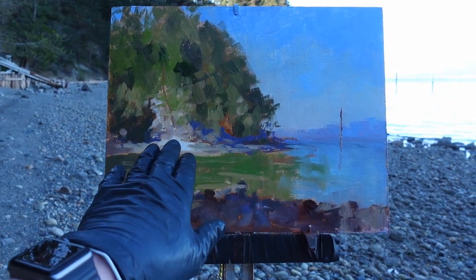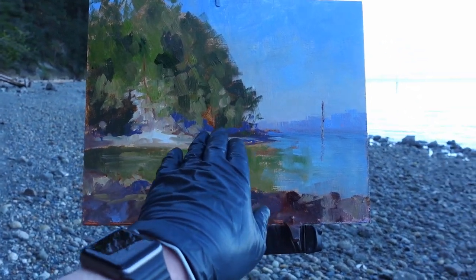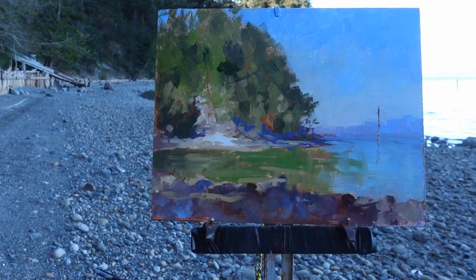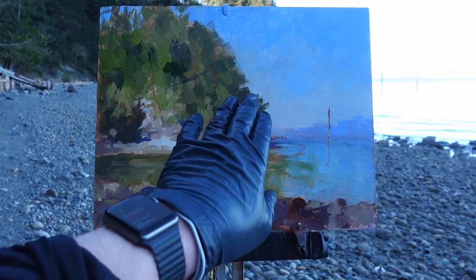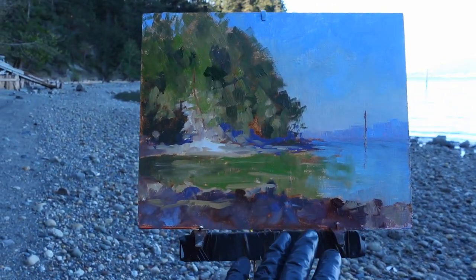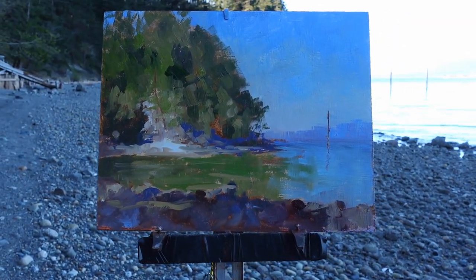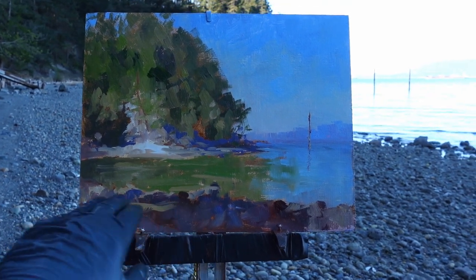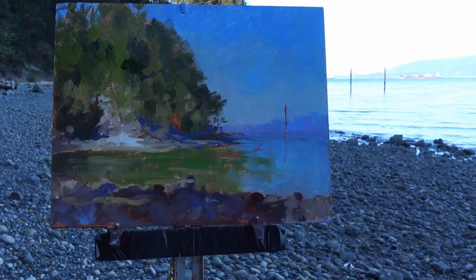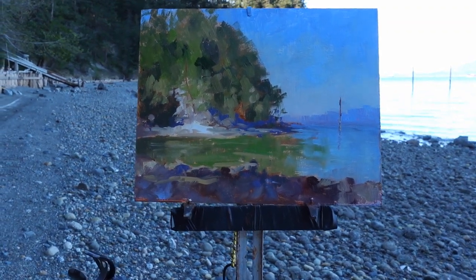You've got that bright sunlight on the distant beach. You've got kind of some electric lavender shadows there that I saw and wanted to capture. And then this pine that's sticking out and it's in shadow. This foreground is really just scrubbed in quickly. I just wanted to capture how there's some light shining from the trees that are off to the left. And then the shadows are really warm there with some big rocks that are silhouetted against that vibrant green water.